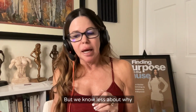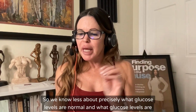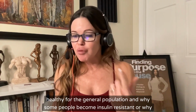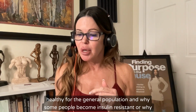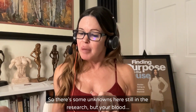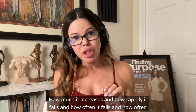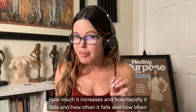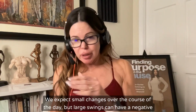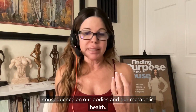But we know less about why glucose levels seem to affect some people more than others. We know less about precisely what glucose levels are normal and healthy for the general population, and why some people become insulin resistant or pre-diabetic and diabetic. So there are some unknowns still in the research, but your blood glucose levels typically rise and fall throughout the day. That's very normal. How much it increases, how rapidly it falls, how often it falls, and how often these spikes occur is really important to your metabolic health. We expect small changes over the course of the day, but large swings can have a negative consequence on our bodies and our metabolic health.